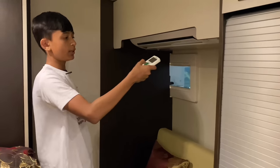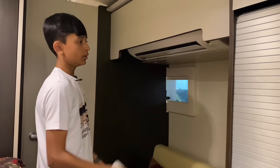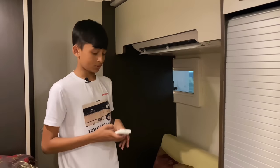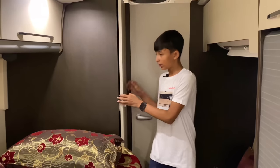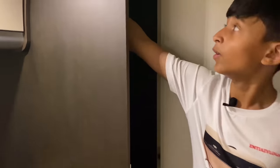So if we turn on the AC, there you can see the AC is on. It's a 1-ton AC. Whoa. And then you could put the remote over here. Really comfortable place. You have storage under here, so if you wear coats and stuff, you can hang them over here, and then you don't have to mess with anything.